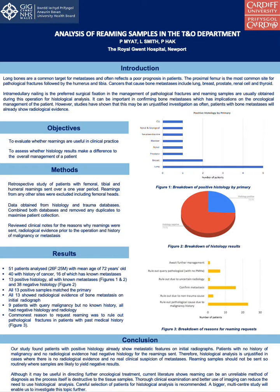And of those patients who had query malignancy, where they didn't know whether there was a malignancy and they had no history of bone metastases, if they don't show radiological evidence of any metastases, then it is likely that histology will be negative as well. So that is what we found at the end of this audit.